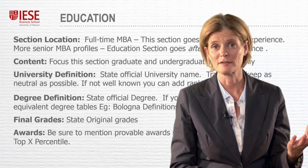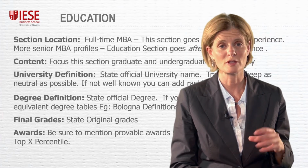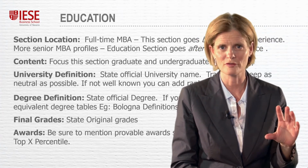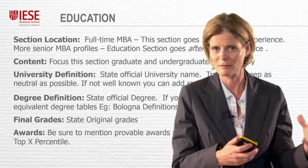In terms of degree definition, the same thing. Just put exactly how your degree was defined. You can do a straight translation of what that degree is if it wasn't in the English language, for example. But don't get too creative in terms of what this degree means. Because again, companies have resources for understanding what a bachelor's is in Taiwan.